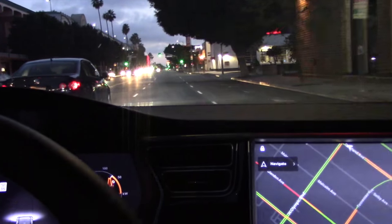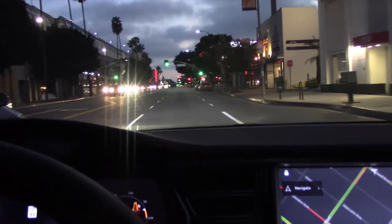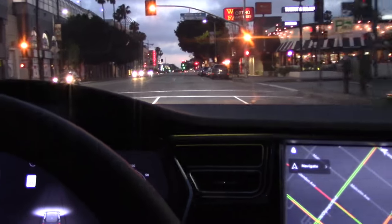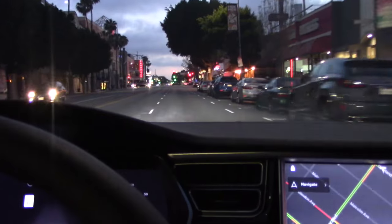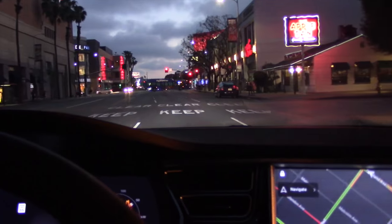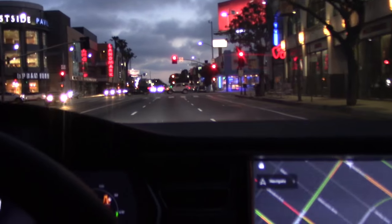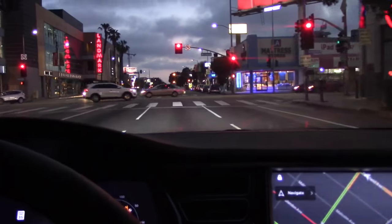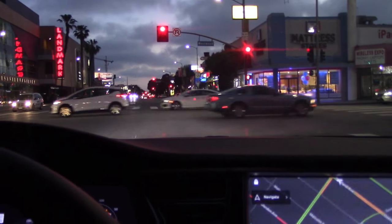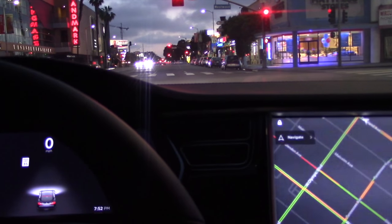One of the things I absolutely love about this Model S is the suspension. Having that air suspension is absolutely incredible. You feel like you are driving on a cloud. The air suspension is beautiful. You can adjust your ride height. It's just really, really nice. So that's something I really like about this Model S.